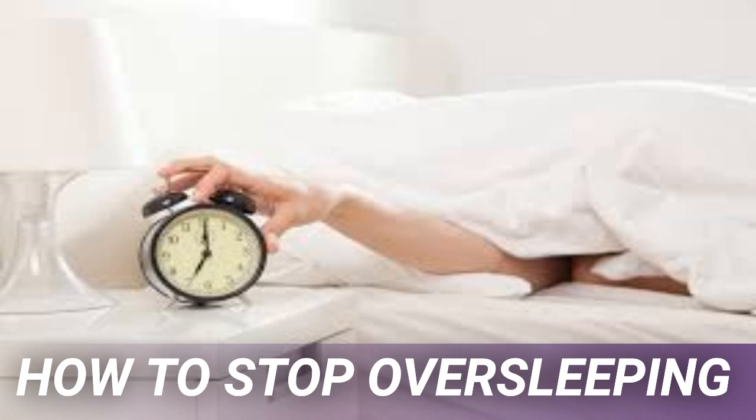Restless leg syndrome, RLS, is a sleep disorder caused by an irresistible urge to move your arms and legs. This urge usually occurs when you're lying down and is due to uncomfortable, tingly sensations in your arms and legs.